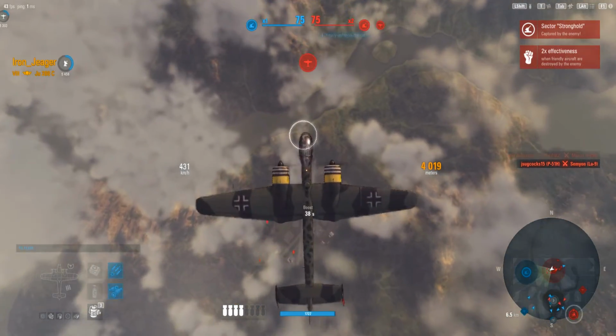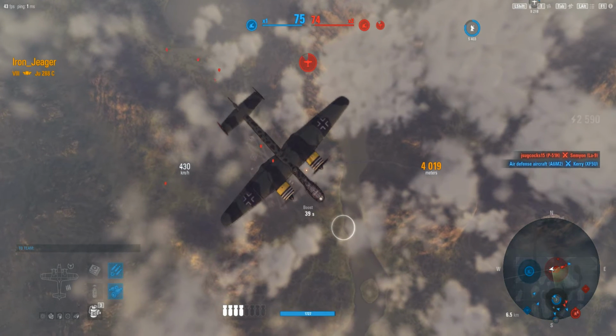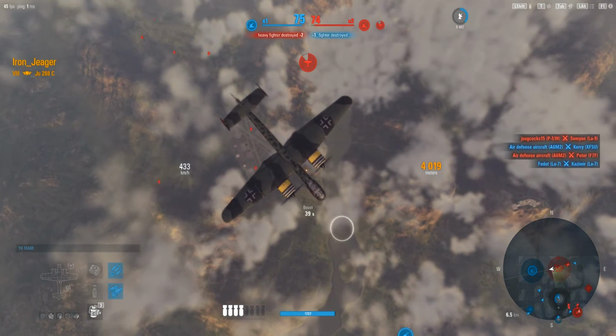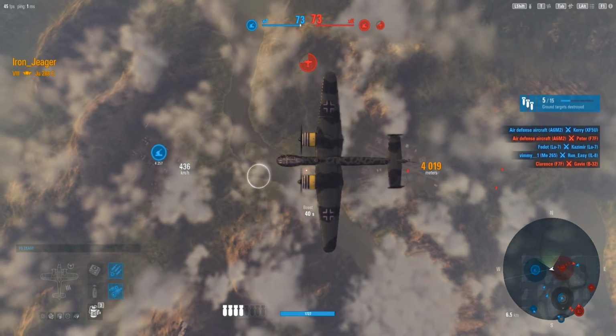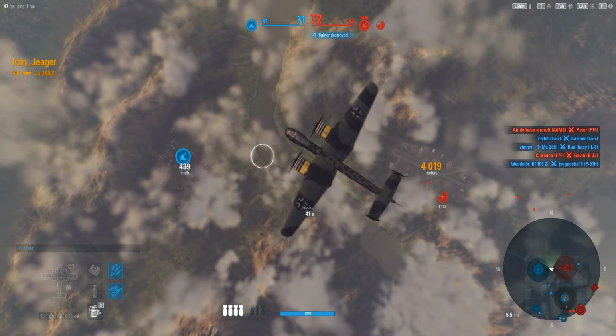So he's picked up the airbase here. He's dropped four of his 250 kilogram bombs. Let's see what he picks up for damage here. He's flying at 4,000 meters, which is pretty impressive that he's able to. There he's picked up a little bit of damage. Picked up another ground target. I don't think he's going to have enough to actually turn it.